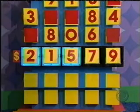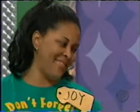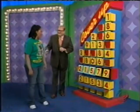Does she win the car? Does she have at least the seven or the nine right so she can keep playing, hopefully? That is a drag. Let's see what the price was. Three and the four! It's the four! Oh, the whole time you remember that four. Joy, I'm so sorry, you get to spin the wheel. Don't worry about it. We'll be right back. Don't go away.